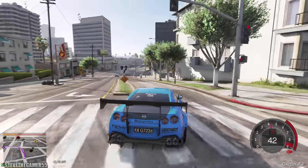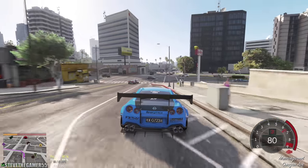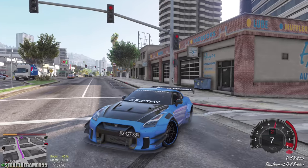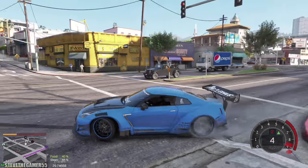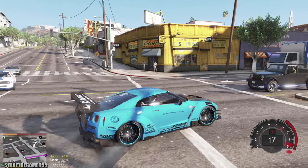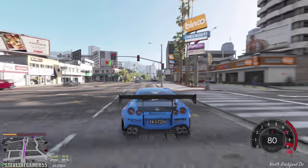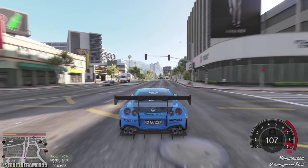A GT, an R35 that's drifting like this. Can you guys imagine that? Taking the sidewalk. Oh, definitely lost control. Come on, come on. You know when you mess up on the drift, what you have to do? Play it off. Trying to hurry up and get over there right now.